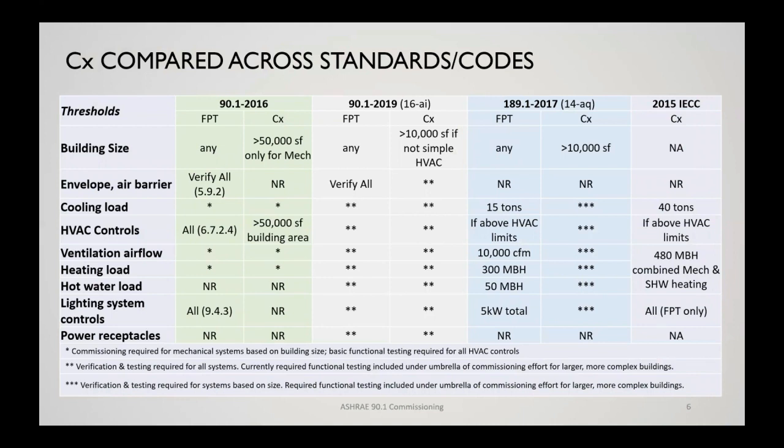This chart shows commissioning across different code efforts. If we start actually over on the right, for the last few cycles, 2015 and forward, the IECC has had a major revamp of their commissioning description and some pretty clear idea of when you apply and don't apply commissioning. 189.1 put in a new commissioning revision. They did have commissioning requirements, but they made them much more clear and included an informative appendix. And in 2019, we tried to follow as much as possible the 189.1 lead and model our structure with requirements as well as informative information to provide the best mix of information. And we'll get into the differences between 2016 and 2019 as we move forward.